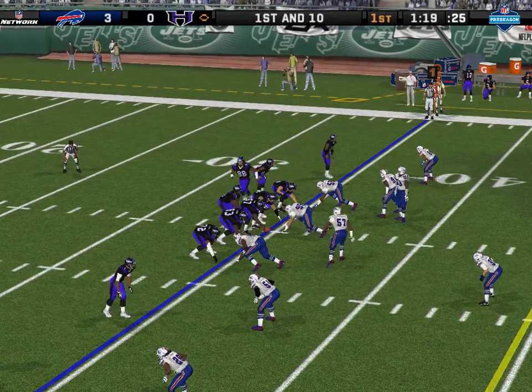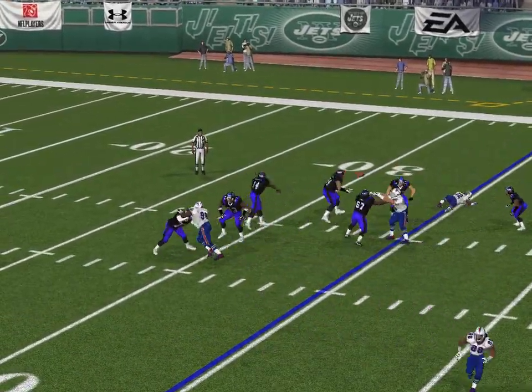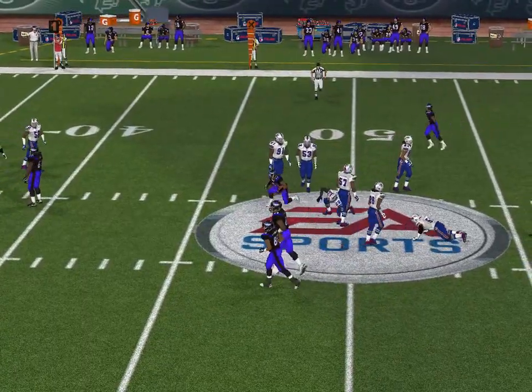Wilkerson, the lone back, Collins comes in motion. He'll pass it, first down. With the pass, he hits his receiver. Graham comes up to make the play.